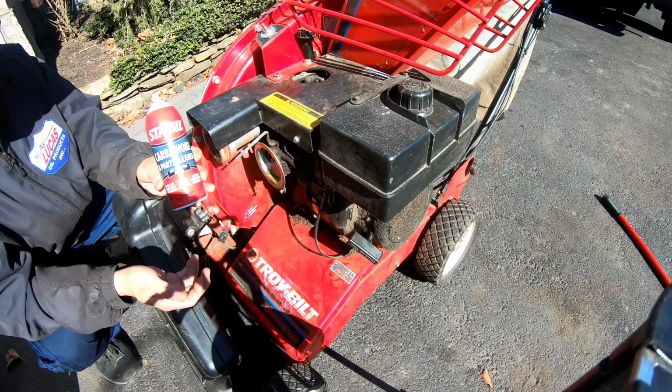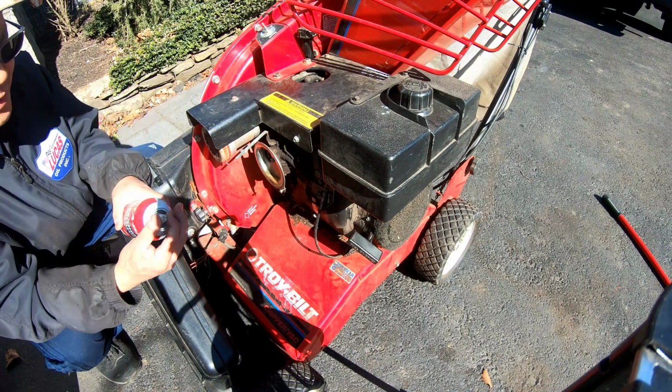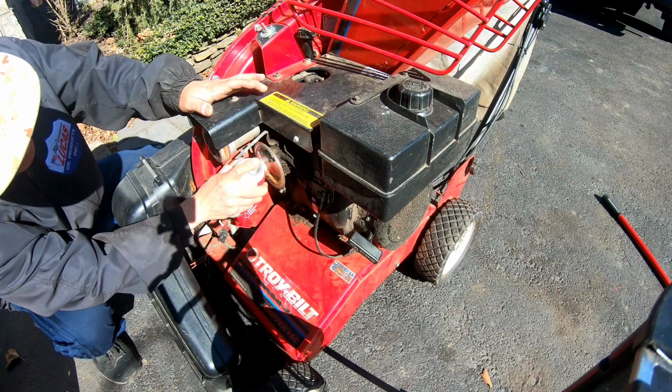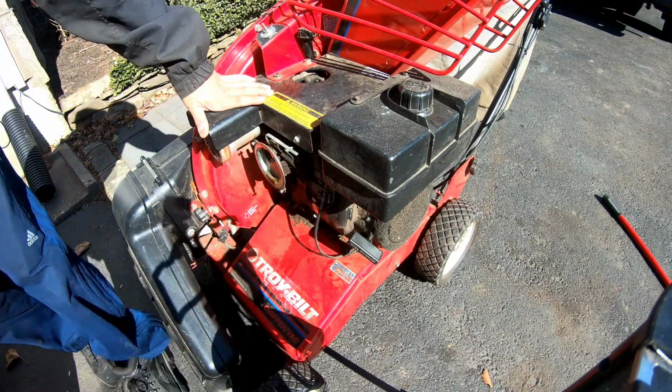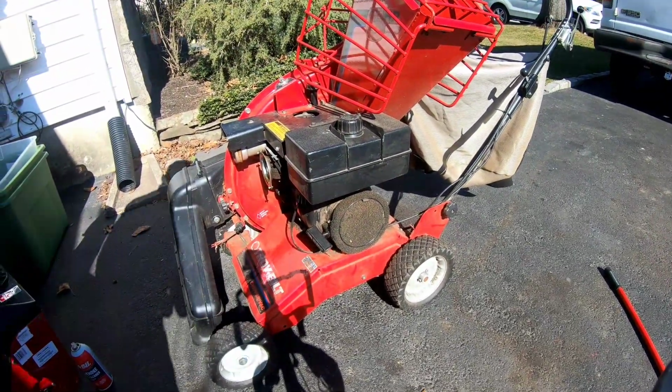Just using up some of this older carb spray that I have lying around, so that I could just strictly use Lucas stuff and Seafoam stuff. So I just shot some in there. We'll close the choke and let's see if this thing starts up or turns over at least. So we know it at least has spark.